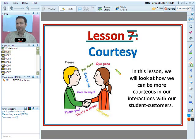And so I'm simply going to talk a little bit about courtesy. Going to show you a few things that maybe you had not considered before. Very simple lesson. Got a lot of slides, but we'll go through them relatively quickly, simply because they're going to show you some things, and then we'll give you some answers. And so in this lesson, we're going to look at how we can be more courteous in our interactions with our, yes, they're students, but guys, they're also our customers.